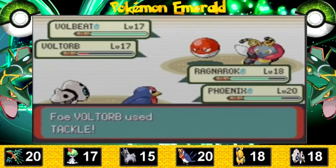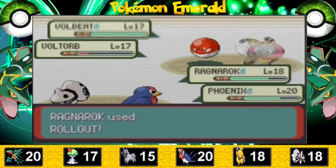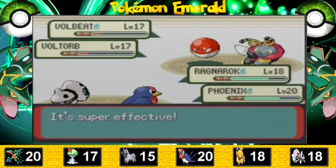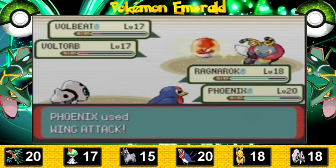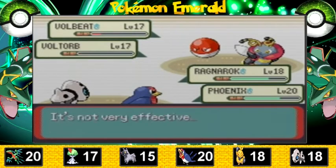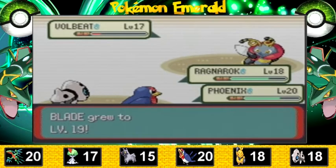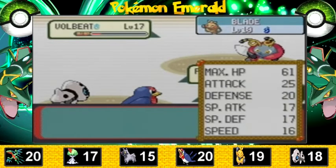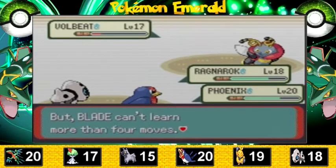Yeah, okay. They're just using Tackle on him, which is fine, and the Rollout comes. And it connects. Which should be even stronger this time, and super effective damage. Nice! There we go. If you Wing Attack him... Ooh. Oh, you still killed him. Yeah. I figured that had enough to kill him. Blade gets the 19. Excellent move. See? He got another level by me taking him out. That was nice. Trying to learn Fake Out.